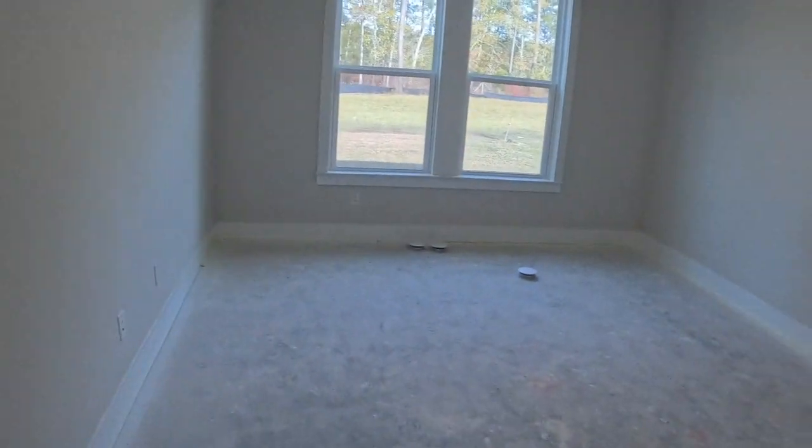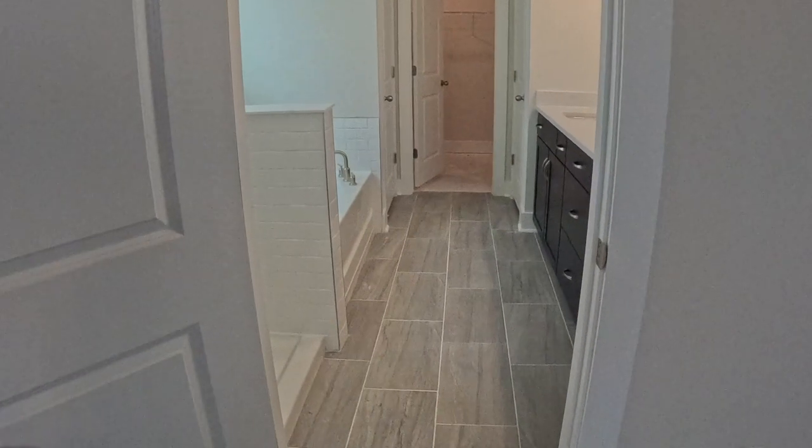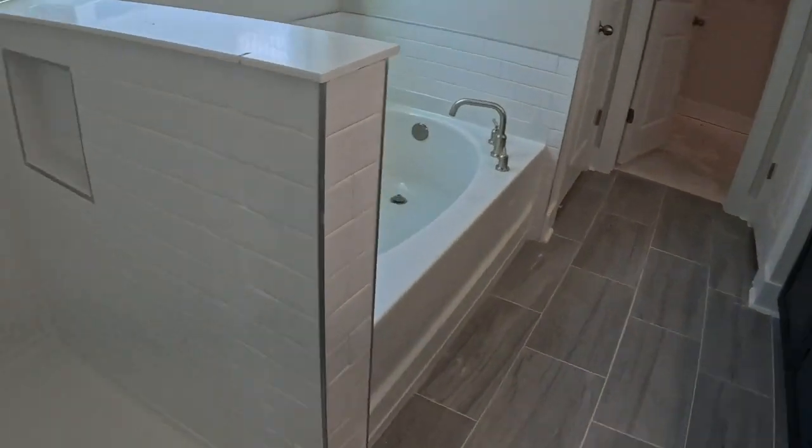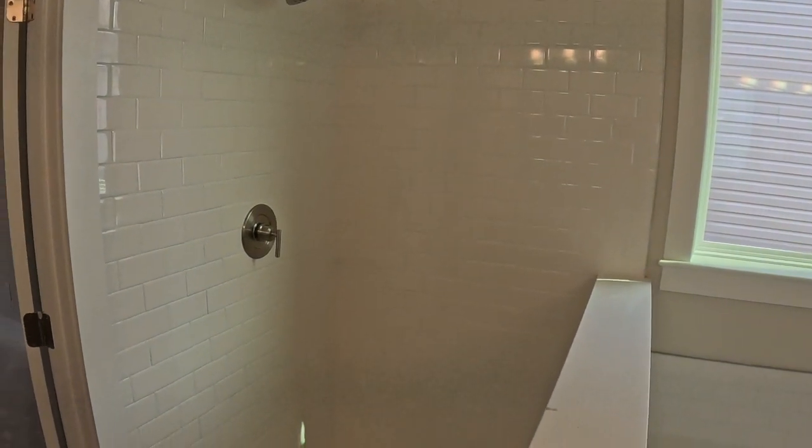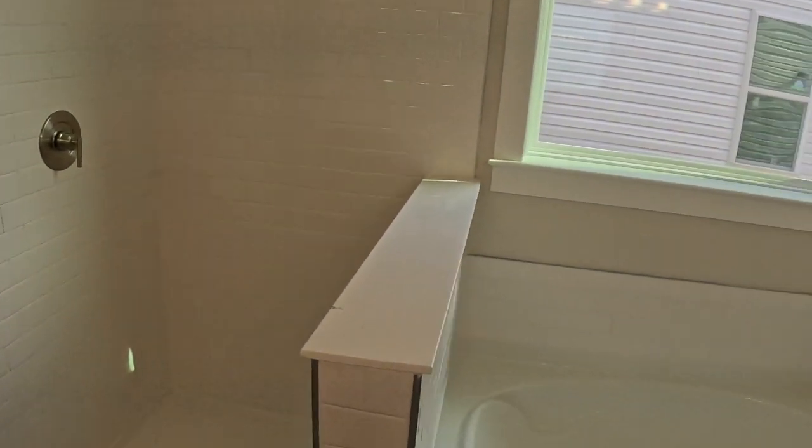All right, is this the master? It is. Okay, so this is the master. Is the master going to have flooring or will it be carpet? It'll be carpet. And then in here we've got the nice big 24x12 tile, floor to ceiling tile with the easy to clean pan. And then you also have the soaker tub, which is great.